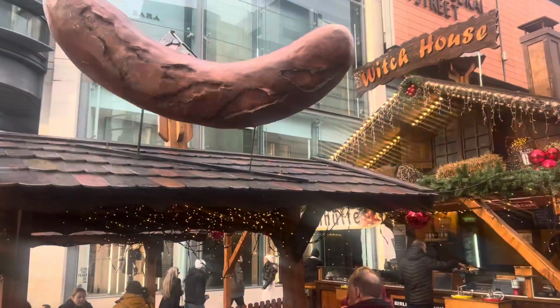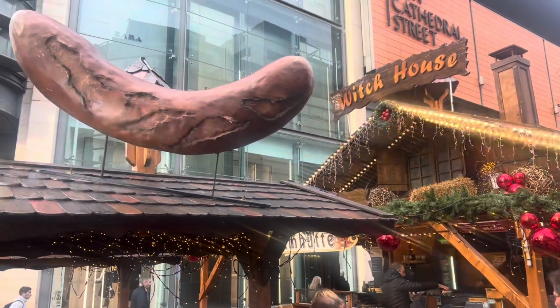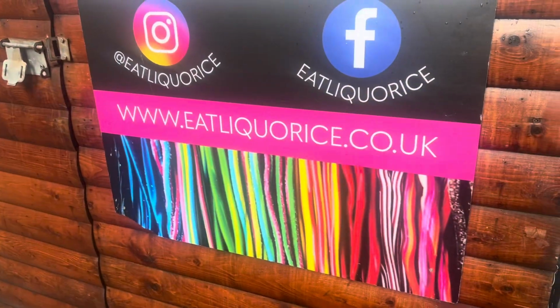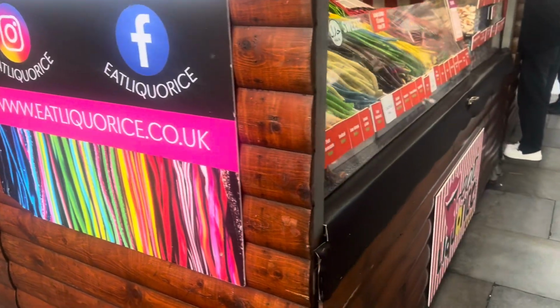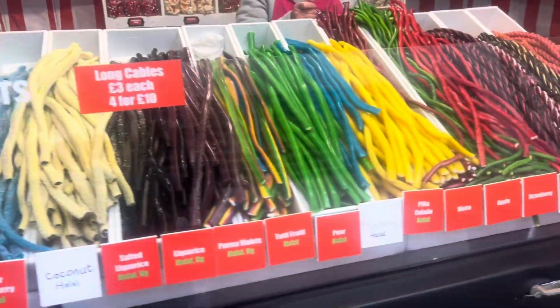So then we walked down a little bit further, and we saw this booth that was pretty cool. And a lot of things were colorful. A lot of the booths tried to attract your attention to come over there, which this one was awesome. These big pieces of licorice in different colors.